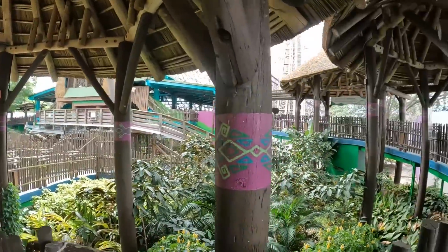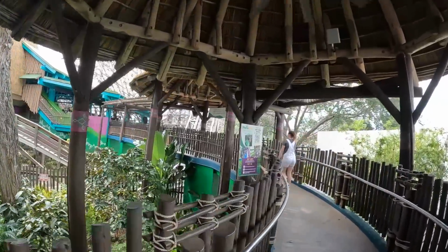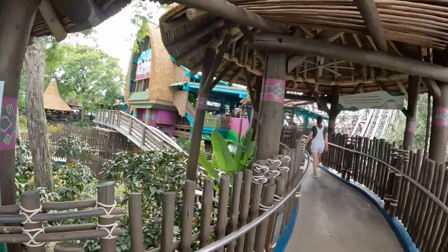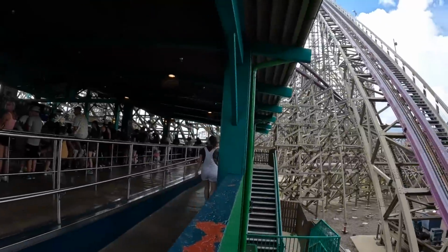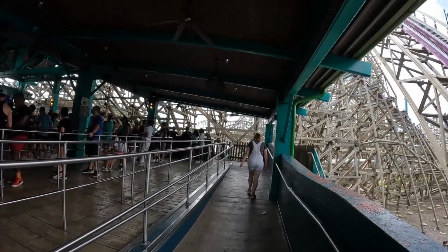So Brennan did do this when it was Gwazi, and I don't remember if I did when it was Gwazi. I remember doing a wooden coaster a long time ago. I don't remember if it was Busch Gardens Tampa Bay though, or if it was a different theme park. This will be us in just a minute. This also closes early, apparently, for the fireworks, so I'm glad that we're doing it now. I hope this is not a full 45-minute wait.